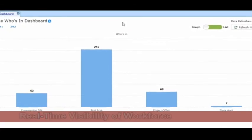There is still a long way to go for us, because there are a lot of applications we can add to this in real time. But I'm very happy with where we are today, and I'm very excited to apply it to multiple sites within Shapoorji to see what kind of benefit we can get in saving costs.